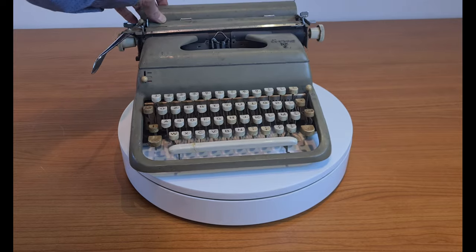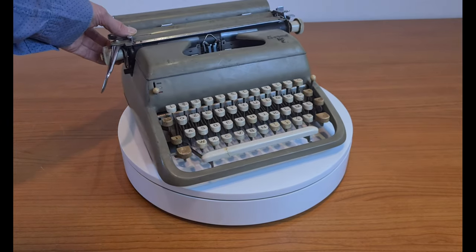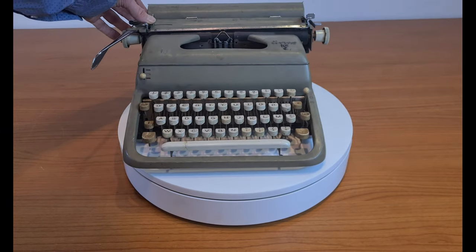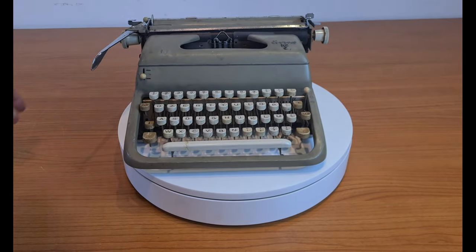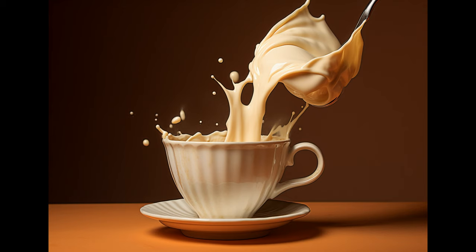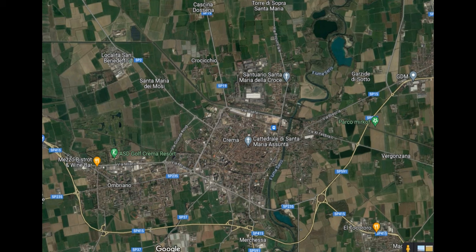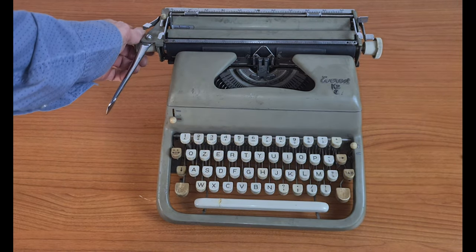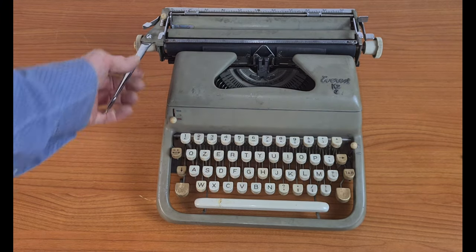Strictly speaking, Everest is a brand name and K2 is a model. Everest typewriters were produced by the society Serio, founded in 1932 at Crema in Italy. Serio in Italian means serious and Crema means cream. But Serio in fact is the name of the river that goes through Crema. That is a city. And we have found another particularity. This is the only typewriter produced by a company in a city, both with a double meaning.